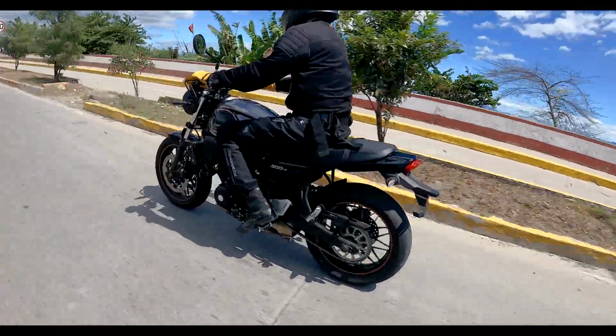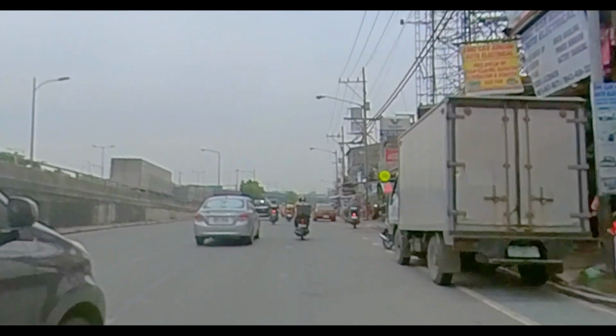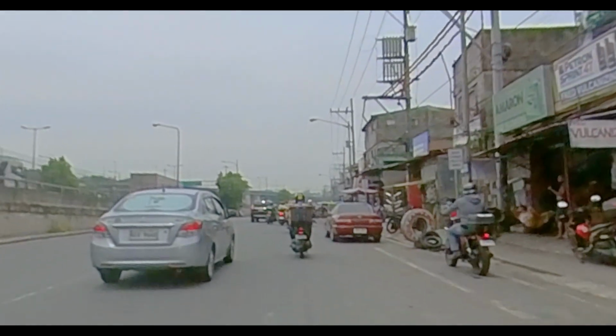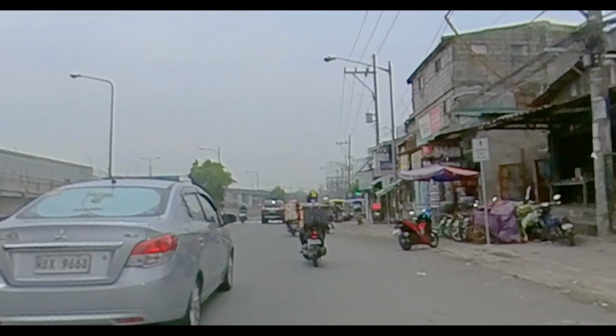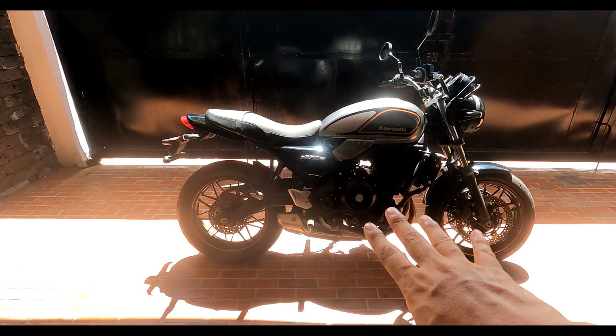Handling for this is, I am telling you right now, way better than the Z900 RS. It's just more agile, more immediate, it's lighter, it's just a better ride for me. Ooh la la! The Z650 RS.